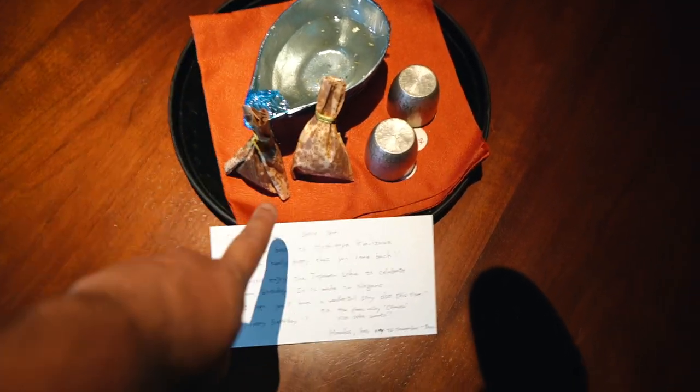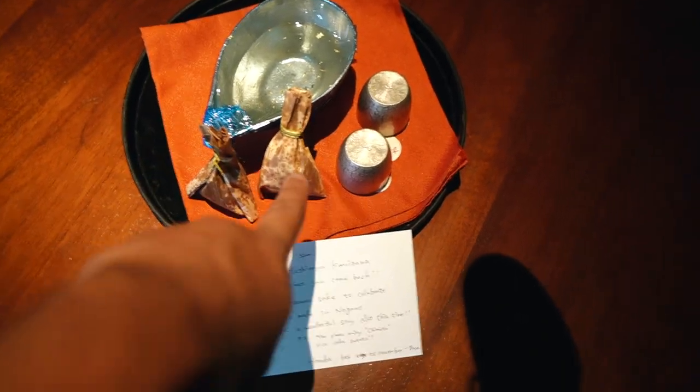Thank you, Hoshinoya, for this welcome drink, sake, and mochi.